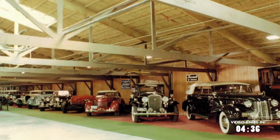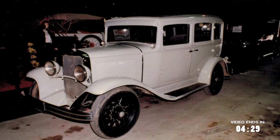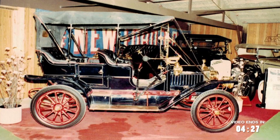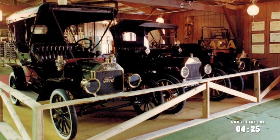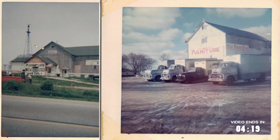Once they got a reputation for having these old cars, there were people that started coming out just to see the cars themselves. They had no interest in buying them, even though that's what they were there for. They were for sale. They just wanted to look at them. So then they started charging. It was a $1 admission to get into the museum at that time, and we were only open on weekends.